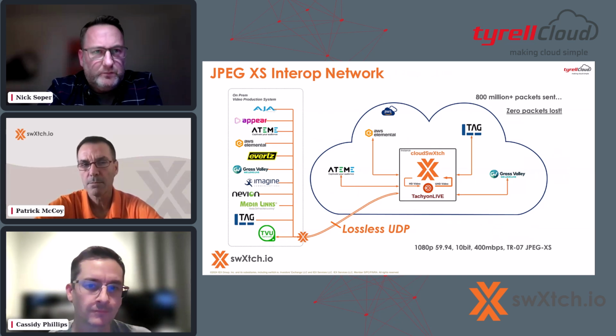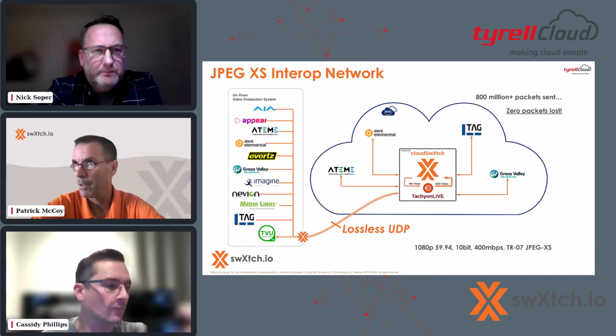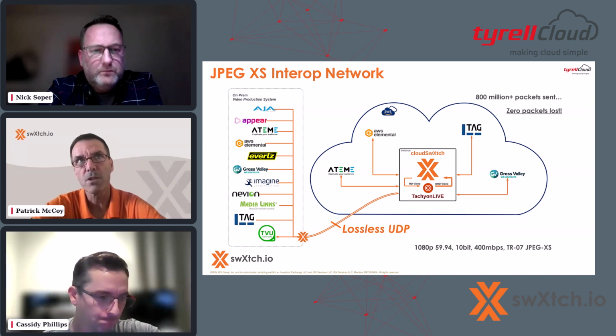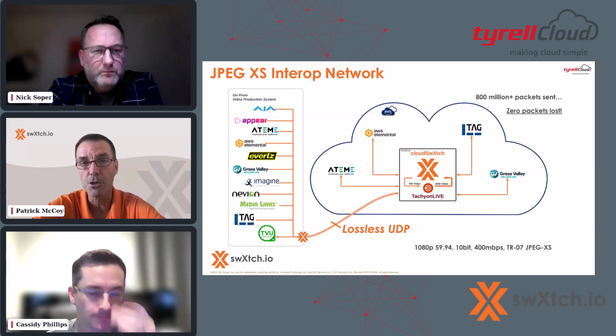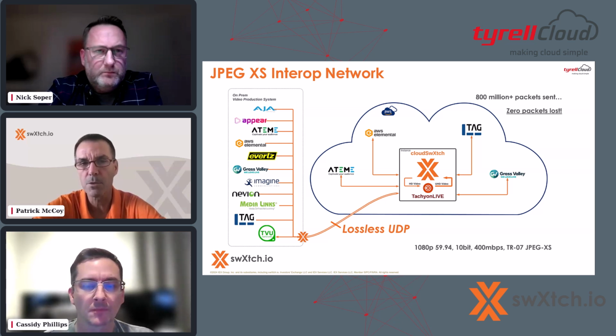So there's two answers to that. Well, I think I mentioned earlier that we've integrated with about 70 different vendors, and so no real software change is required to integrate and use the cloud switch. All of these vendors that you see on this diagram just integrated straight away with our cloud switch, and we were passing streams to and from them.